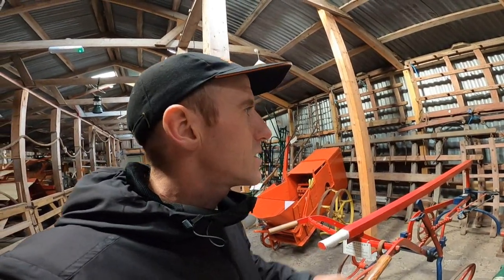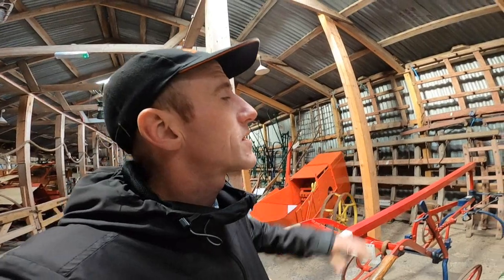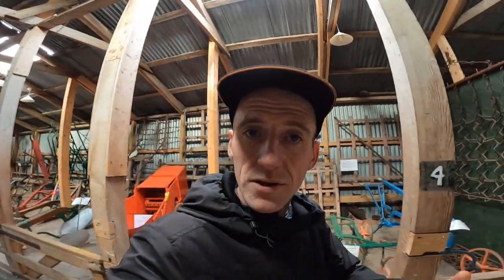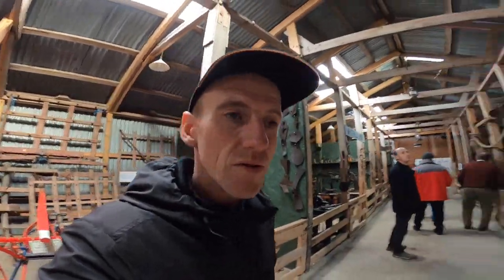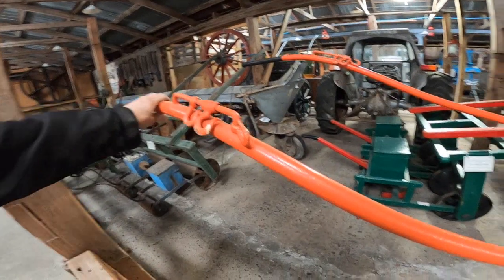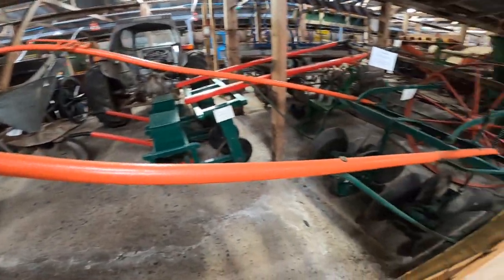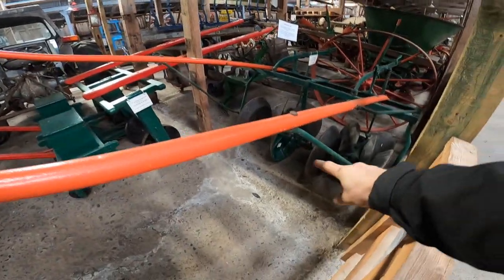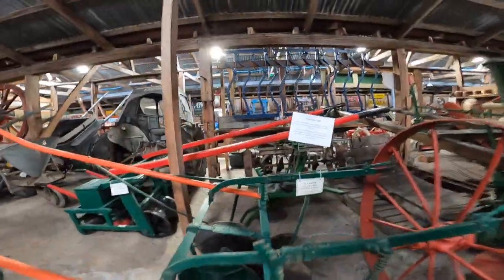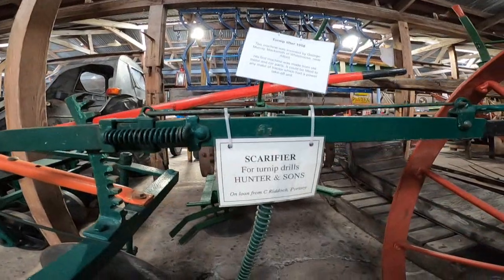That's why it's cool to see these items often in good condition in a place like this. They're being looked after and saved, unlike the ones I normally see that are lying in old sheds with no roofs and stuff. The size of these handles though, imagine walking behind that all day. It's like that's been a driller for maybe making tatty drills and stuff. Oh look, it tells you there what it is. A scarifier for turnip drills.